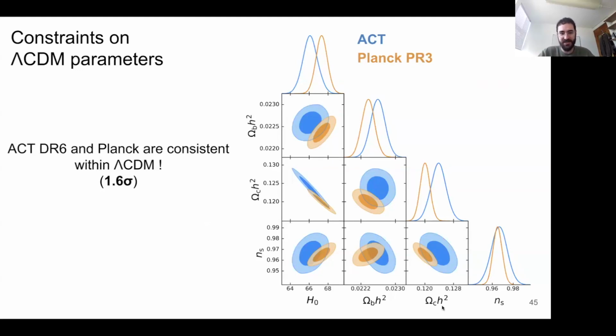So here are the constraints that you can see on the right. So these are posterior distributions for the main lambda CDM parameters that we are able to constrain with the ACT dataset, that are the expansion rate of the universe, baryon and cold dark matter densities, and the primordial scalar index. And the first thing that you see here on this figure is that the two data sets seem to be very consistent. And indeed, when we quantify the difference in the 4-dimensional parameter space between the two, we found that they agree well within 1.6 sigma. But the fact that they agree and that the contours overlap means that we might be able to find a common model that fits both data sets.